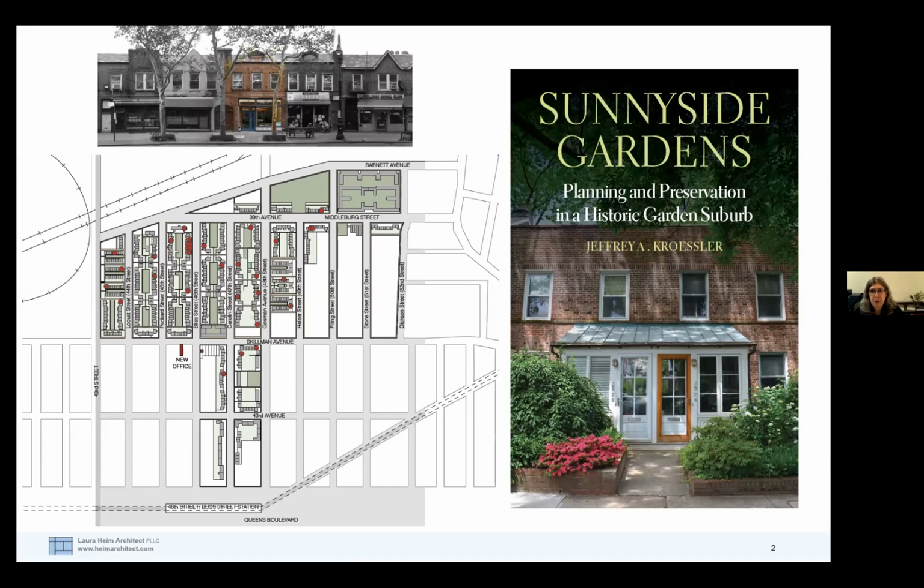I've done a lot of work in Queens, and a lot of the work has involved cellars, because that's very typical. All the houses here in Sunnyside have cellars, and I've done a lot of work in them and around them, and I've learned more about cellars and the rules and the requirements from the Department of Buildings side than I care to admit.